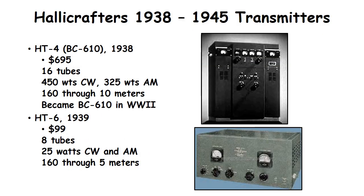Hallicrafters also built transmitters, starting with the HT1. These show 2 of the more popular ones. The HT4 came out in 1938 at only $695. Rather than being a relay rack kind of guy, it was built in a squatter version. 16 tubes in there, crystal controlled, ran 450 watts on CW, 325 watts on AM, had plug-in coils and plug-in tuning units, covered 160 through 10 meters.